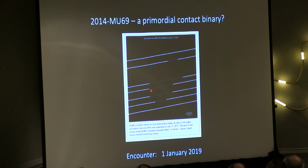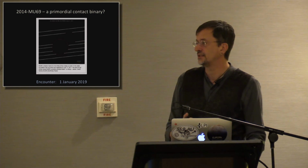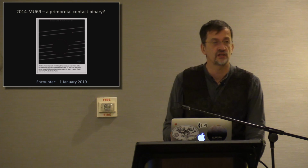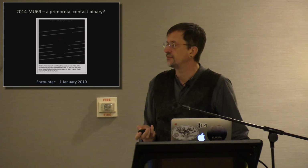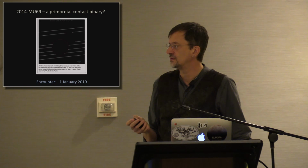We think it might be a contact binary with two objects sort of touching each other, maybe. It may be more complicated than that, probably, because this is just one single occultation event. But we were very happy to successfully get it. It's the smallest and most distant object that we've ever observed using stellar occultation techniques. So we were very fortunate to get that after two missed attempts.